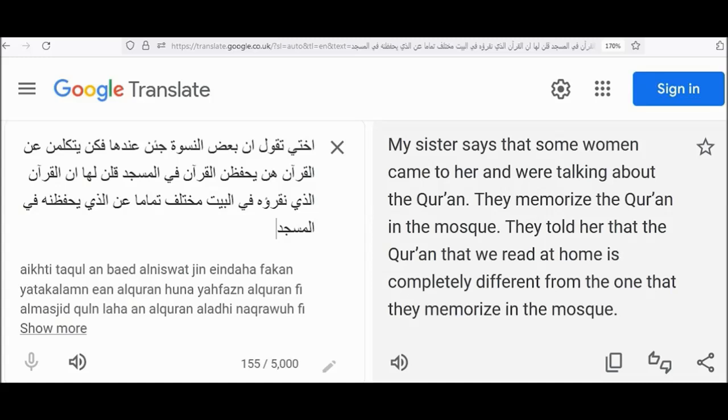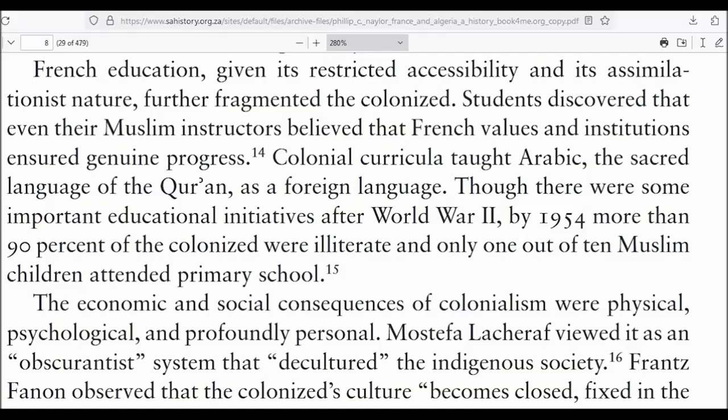And of course, let's have a look. At first there were small schools, 10, 20 students, then they built buildings. You could read this, the first paragraph. French education, given its restricted accessibility and its assimilationist nature, further fragmented the colonized. Students discovered that even their Muslim instructors believed that French values and institutions ensured genuine progress. Colonial curricula taught Arabic, the sacred language of the Quran, as a foreign language, though there were some important educational initiatives from World War II. By 1954, more than 90% of the colonized were illiterate, and only 1 out of 10 Muslim children attended primary school.